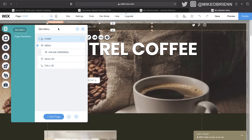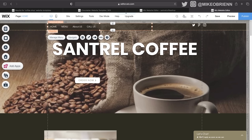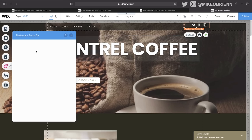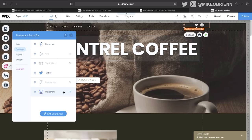Now this is going to be the menu. You can't actually change what's said there other than if you go to the page tree that I showed you earlier on. But as far as layouts and design, you can change some basic stuff. Now over here, the social bar, you can change the social icons. If you go to settings, you can rearrange them first of all, or you can click on the little eyeball thing and hide or unhide them. So I'm going to hide Foursquare. I definitely want to have Instagram.